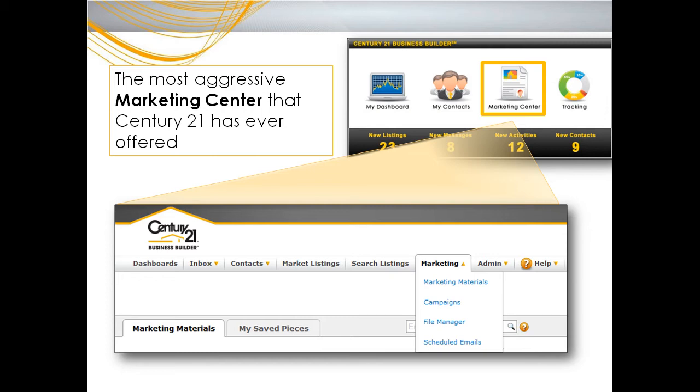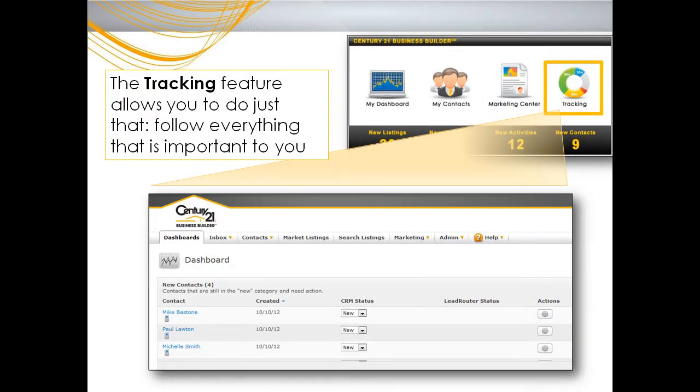The Marketing Center, as we said, we had just started talking about the marketing materials, campaigns, file manager, scheduling your emails, in other words, sending them out at particular dates and times to different groups of people, and all kinds of customized things that you can do within the Marketing Center. The tracking feature allows you to follow everything. I'm going to give you a little caveat that has to do with the tracking system in a minute. But it will tell you who you have, what campaign they're on, when you created it, all of the information on that client, all in one spot in your dashboard.